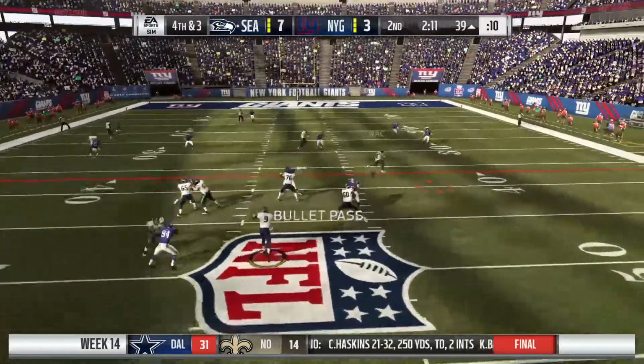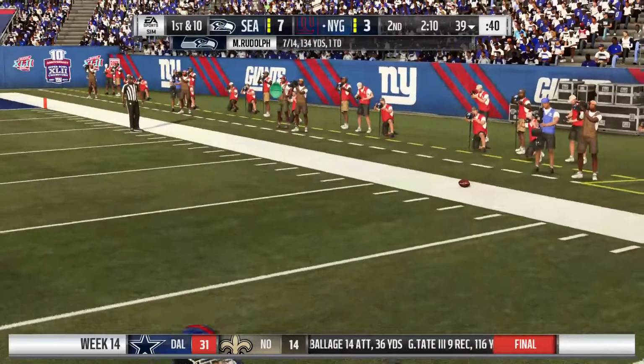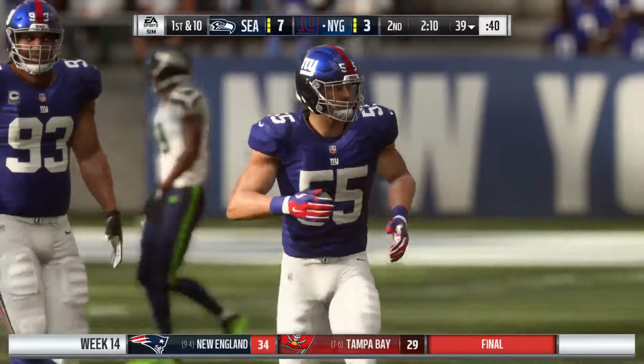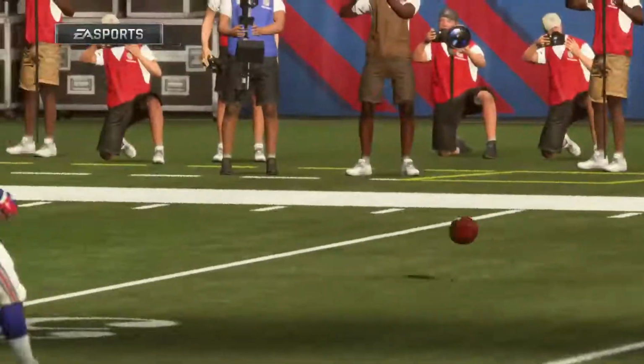Here we go on fourth, Rudolph. And that is going to be incomplete. Pete Carroll rolled the dice, but it didn't work out. And the Giants are going to get the football back. Even though they didn't get it, probably the right call.